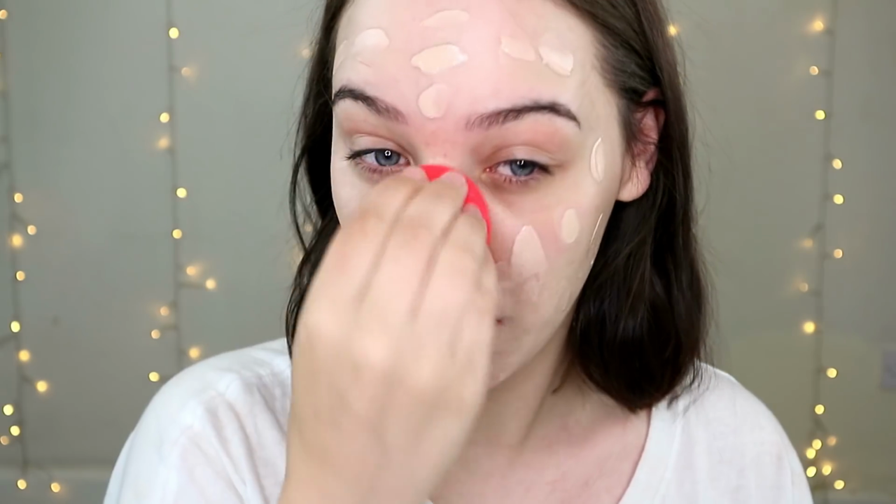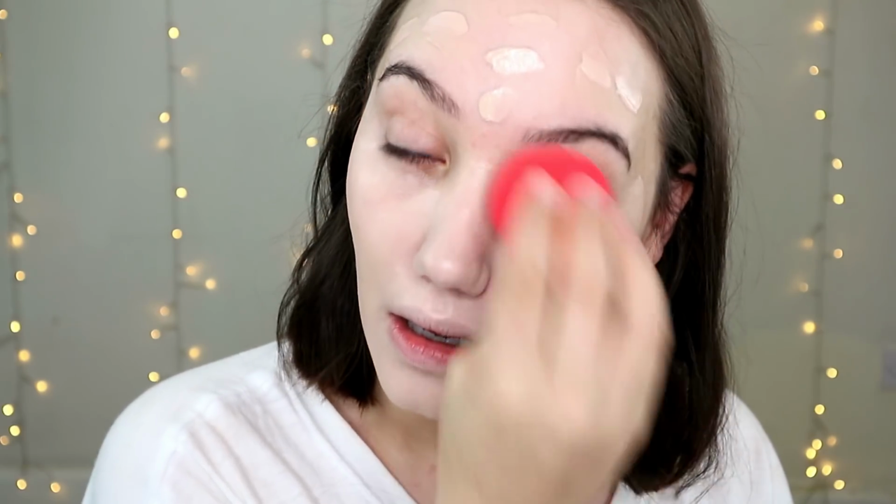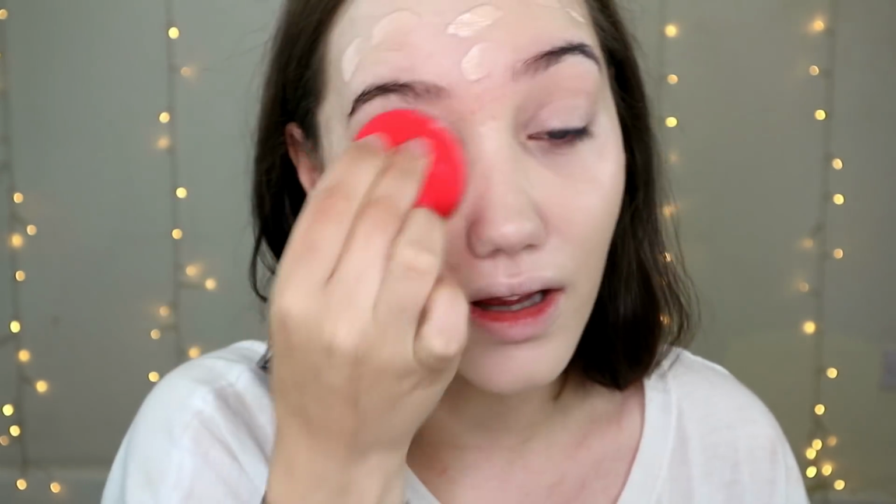So I'm now going to go in with my Morphe sponge. I'm going to start to blend this into the skin. I'd probably get fuller coverage with a foundation brush, but I don't really like using foundation brushes. I'd rather just do what I always do. The colour is definitely a really good match for me. Shade 1, if I didn't say that.